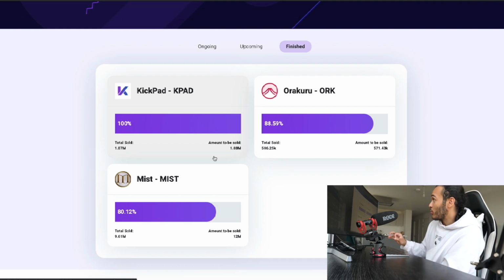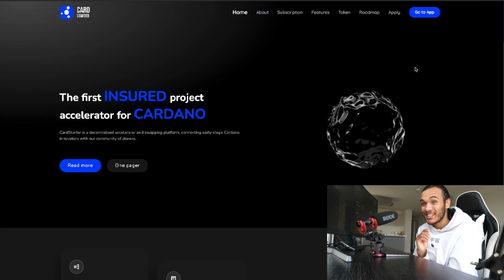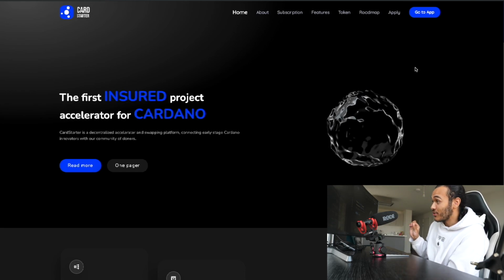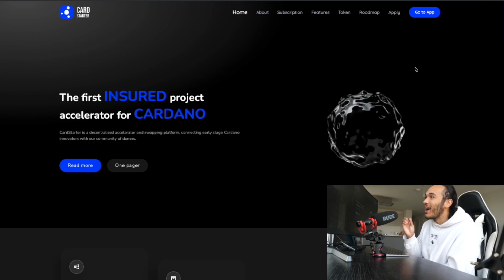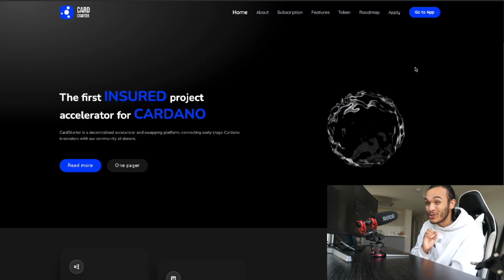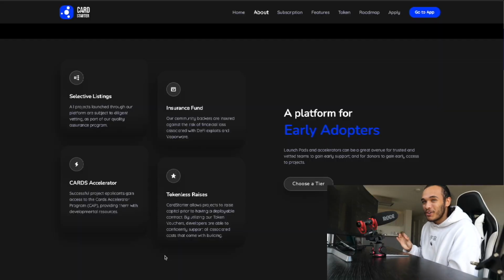So Kickpad is also a project to look at, but I saved the best till last, okay? This project is insane. I feel like this one's gonna go crazy, okay? This is called Cardstar. Now what Cardstar is, Cardano's Launchpad. And when I look at these projects, it gives me goosebumps, because if you look at Pokerstar and the sheer damage that it's done, they had no fan base, there's no hardcore diehard fans for Pokerstar, whereas there is fans for Cardano. So the way I see it is, these types of projects go crazy.